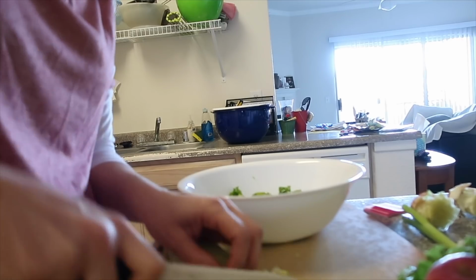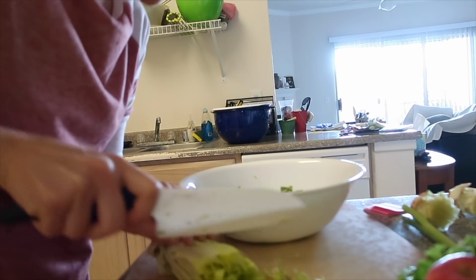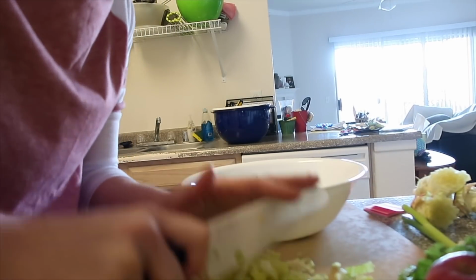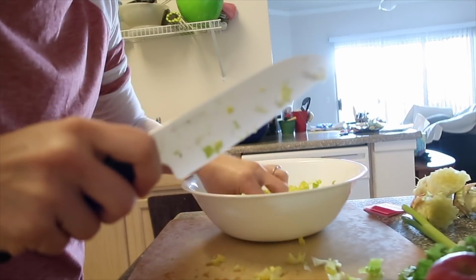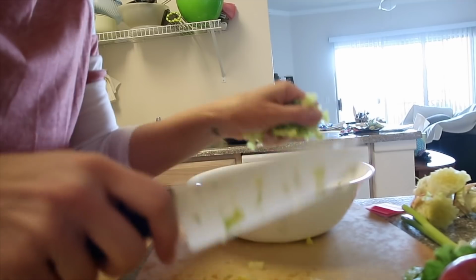and figure out how you can get more and more of these greens in. I like to chop lettuce really thin and small. I kind of like it like spaghetti, honestly. And then I even chop it a little bit more, so to me that's just really pleasant to eat. I like that texture of lettuce.